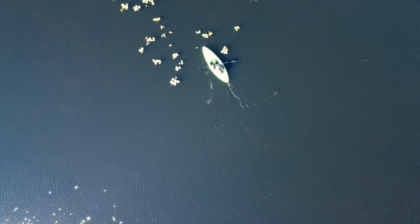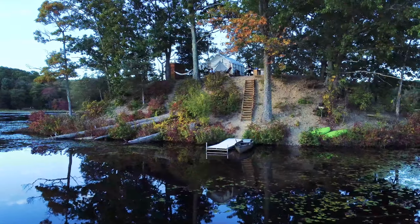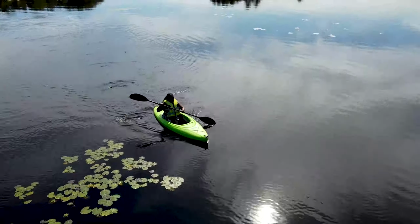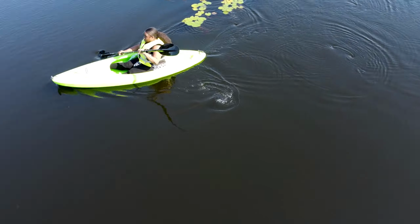Our weekend on the island was nothing short of amazing. It's where nature meets modern luxury, and you can be sure that when you book this stay, you'll be provided with a truly unique and unforgettable experience.